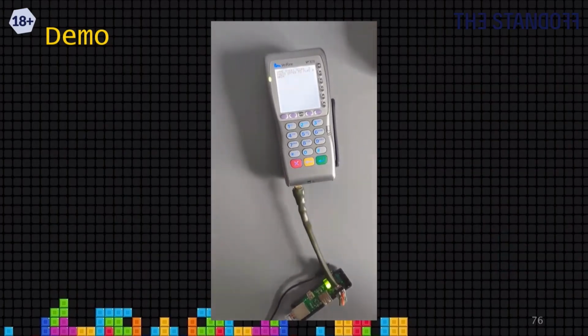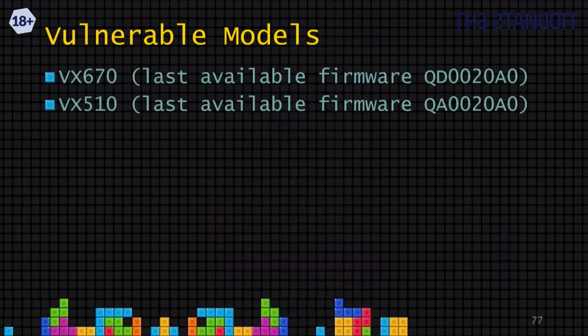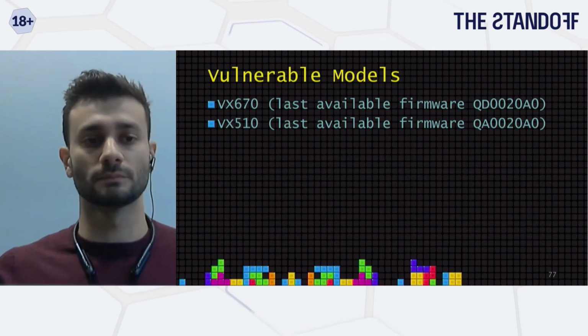That is not a very interesting game. And as you can see, at the bottom of the frame, there is our debugging cable connected to the terminal via mini HDMI port, and it is used for uploading files to the terminal. Vulnerable models of the terminals are VX670 and VX510.